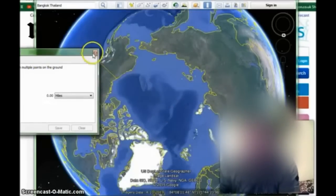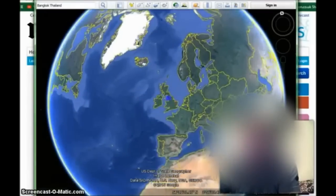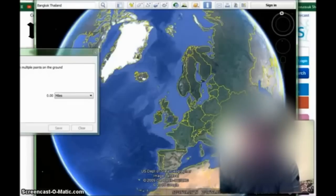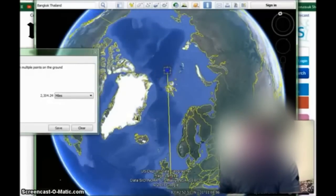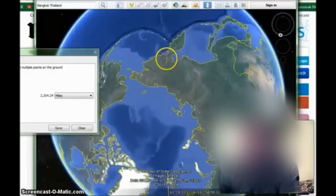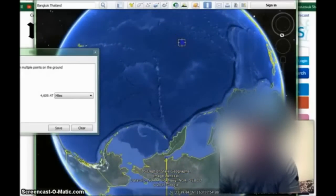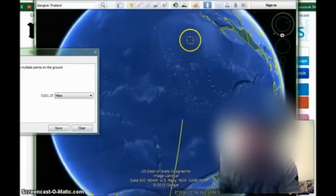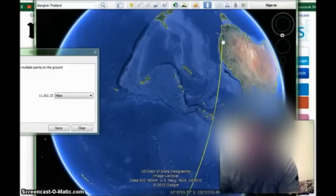So then I can plot the route more manually. Here's the UK. That's what I'm doing now. Straight over the North Pole. So we'll have to plot lines. Okay, straight over the North Pole. We want to go to Sydney, so we're going to have to be going over this way a bit. Sydney. Okay, it's a little bit more, 11,000, but it doesn't matter.